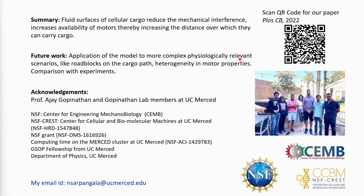In summary, fluid surfaces of cellular cargo reduce mechanical interference and increase availability of motors, thereby increasing the distance over which they carry cargo. In future, we are now applying the model to more physiologically relevant scenarios like roadblocks on the cargo path, heterogeneity in motor properties, etc. And also we want to compare it with in vitro as well as in vivo experiments.